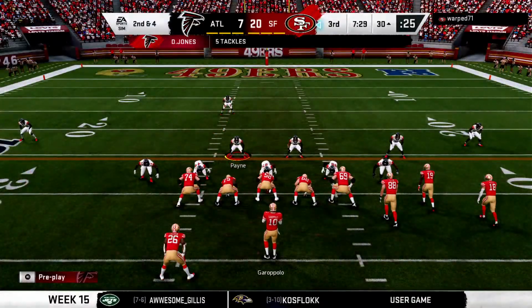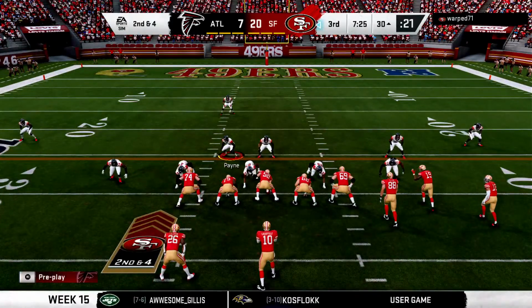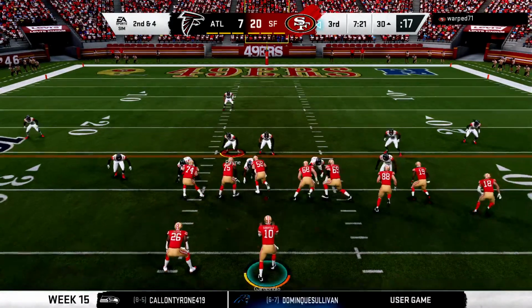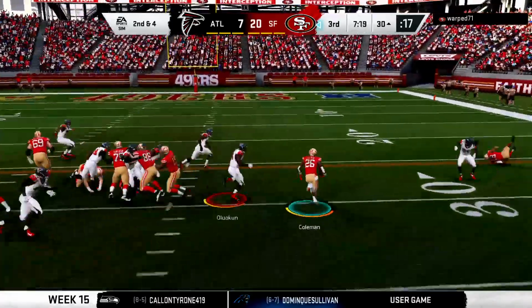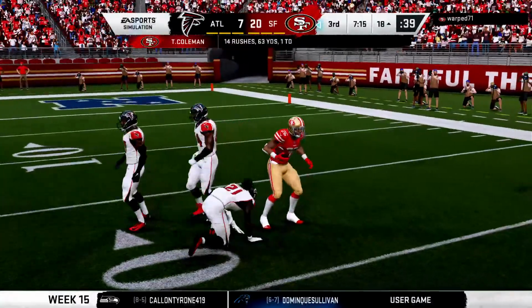Let's talk a little football 101 here, because one of the keys to advancing the ball downfield is success on 1st down. Huge difference, as we know, between 2nd and 4 and 2nd and 8 and 9. They stay on the ground. Again, it's Coleman. And inside the 20 before he's brought down.